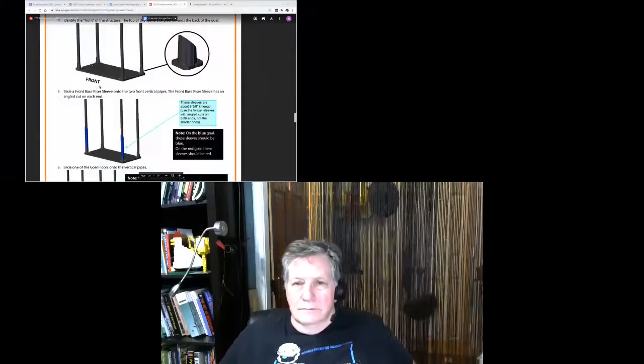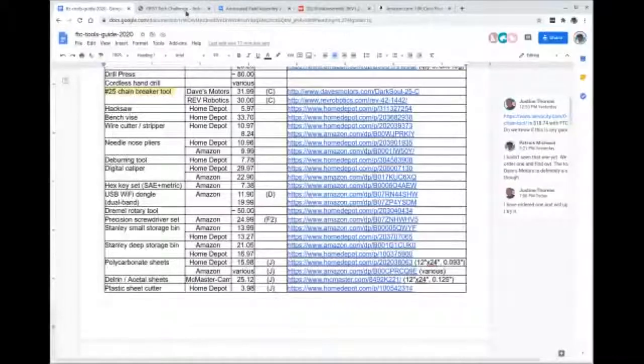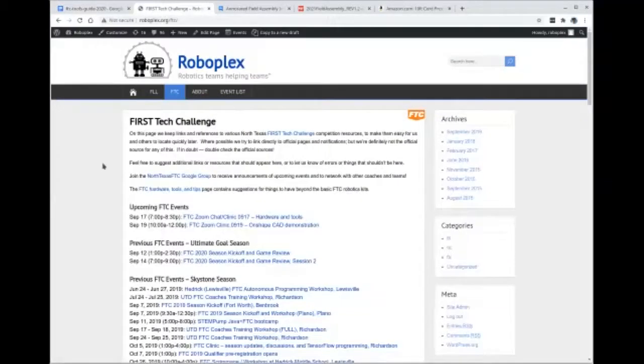And so I put out in the email and also on the Roboplex page a new hardware field guide, FTC tools guide. So if you're not familiar with Roboplex in North Texas, this is what I and a few other teams use to put information out about FIRST robotics programs in North Texas.